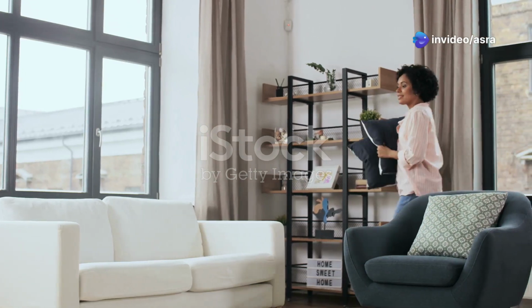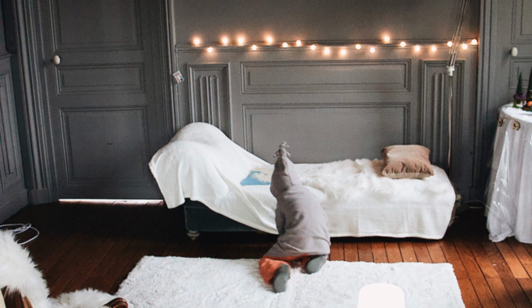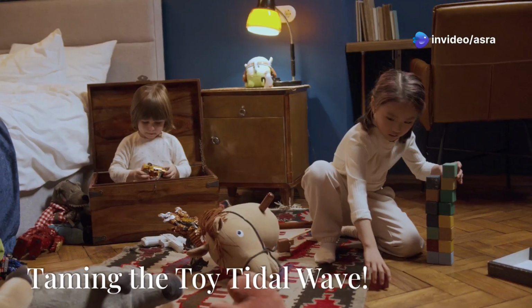Now for the finishing touches. Sheer curtains will flood the room with natural light, making it feel open and airy. Soft rugs or comfy floor cushions create a cozy and inviting atmosphere. Remember, it's all about creating a space that reflects their personalities and brings them joy.